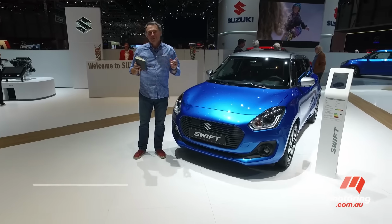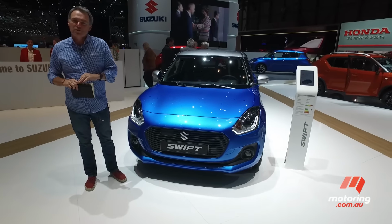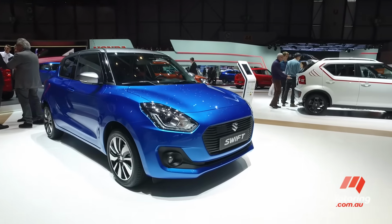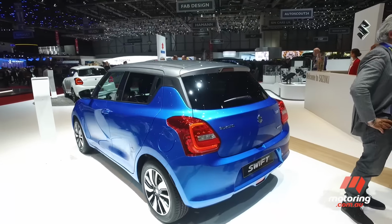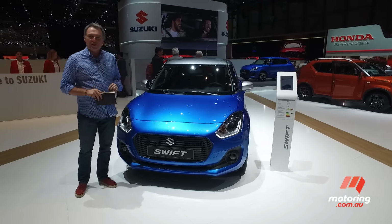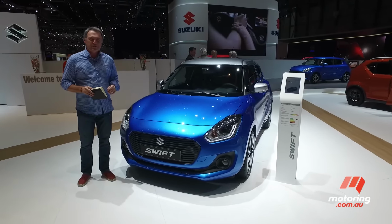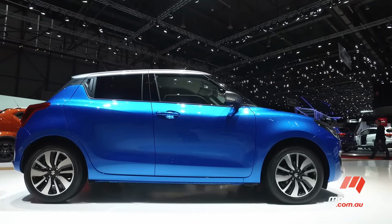Fresh from its international motor show debut here in Geneva, we're now waiting for the new Suzuki Swift to arrive in Australia around mid-year. Based on a new lightweight architecture that debuted under the Baleno, this Swift, the third generation, is slightly shorter than its predecessor, but it has a longer wheelbase to maximise interior space.